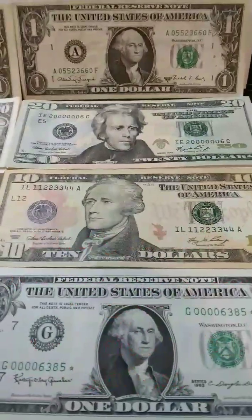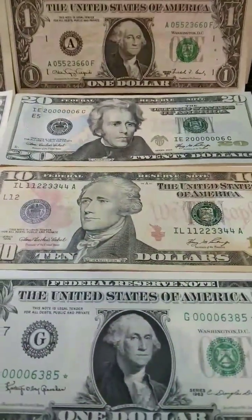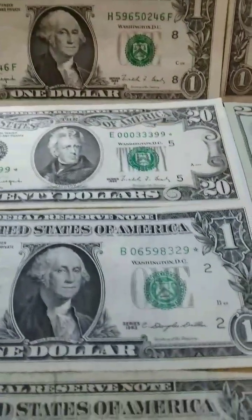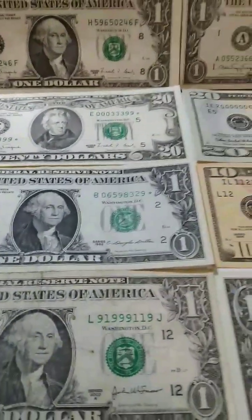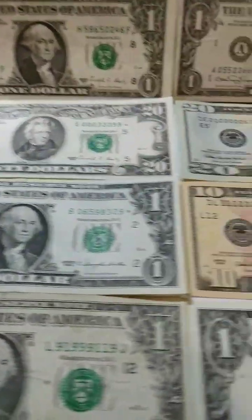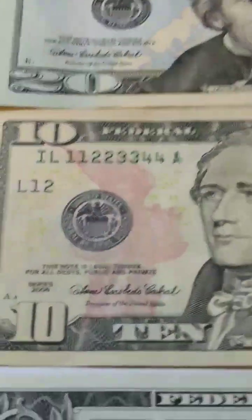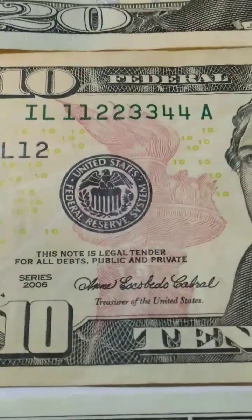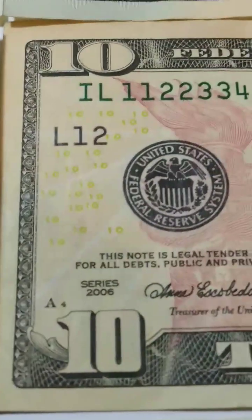This video is about always check your serial numbers for fancy notes, for the fancy serial numbers. By fancy, I mean a significance in the serial numbers. We'll go right to this rare beauty right here. You can see the significance of this serial number right here.